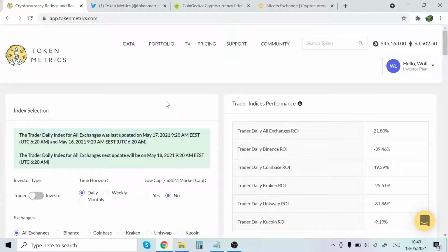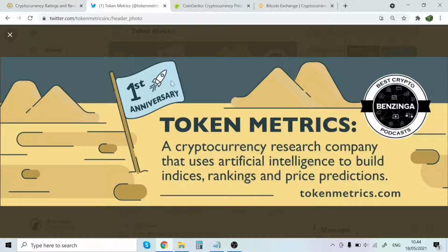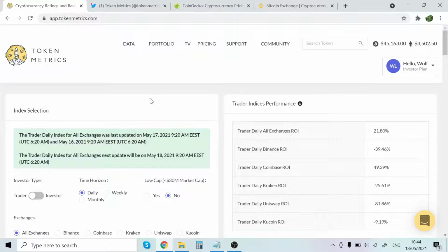So let's go. In this video, I will reveal Token Metrics. I will show you step by step everything inside it and how you can use it to make profitable portfolios. Token Metrics is a cryptocurrency research company that uses artificial intelligence to build indicators, rankings, and price predictions. Let me show you here.